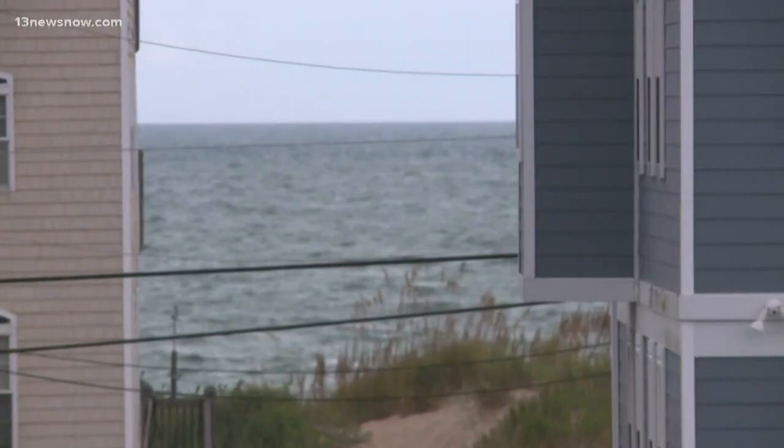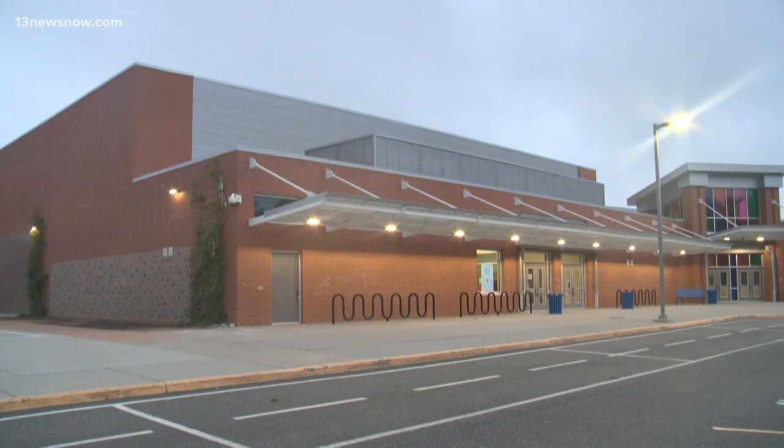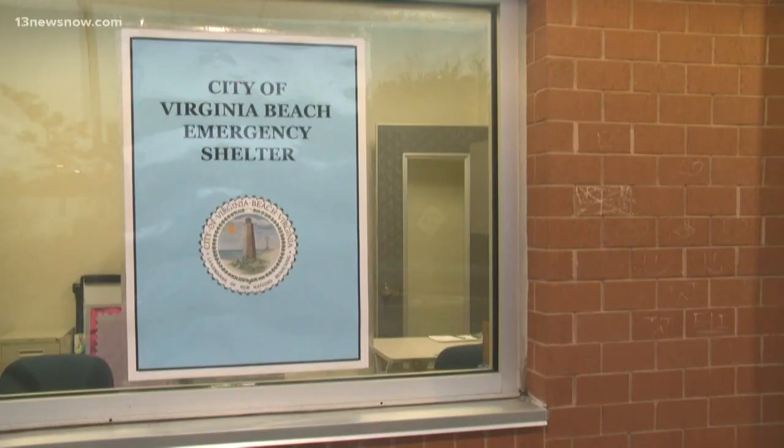Running two shelters in the city, one here at Old Donation and one at Kellum. Kellum is a pet-friendly shelter. And the shelter is open 24/7 through Sunday.